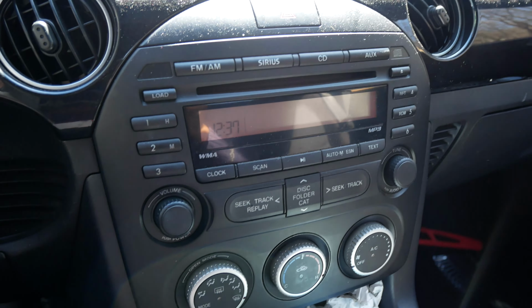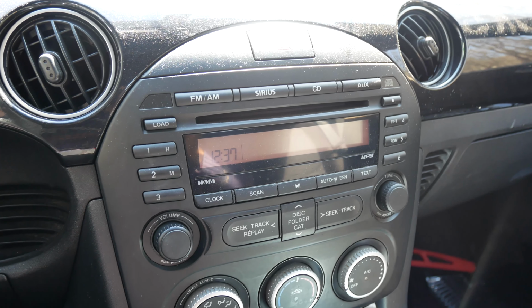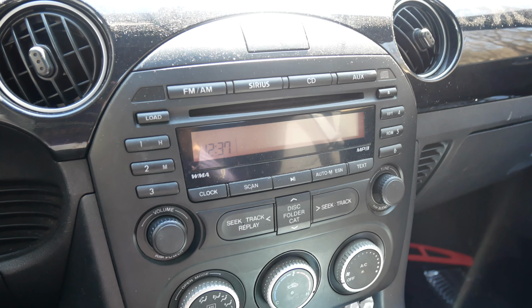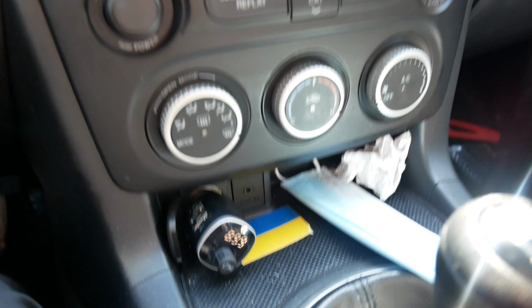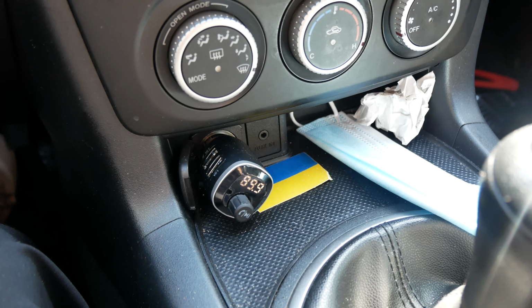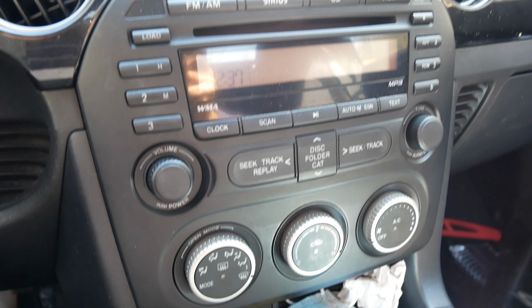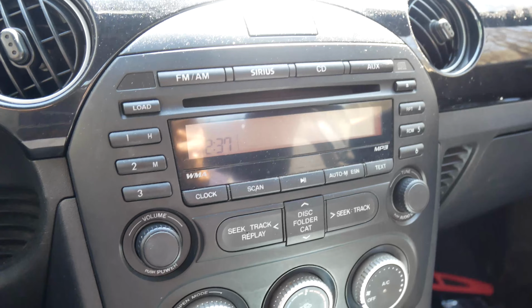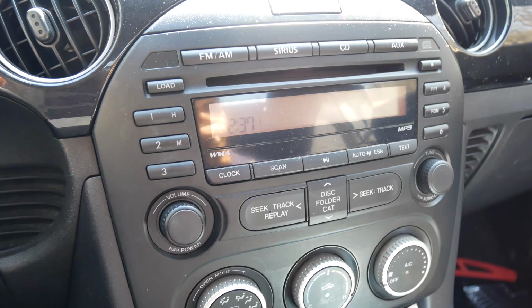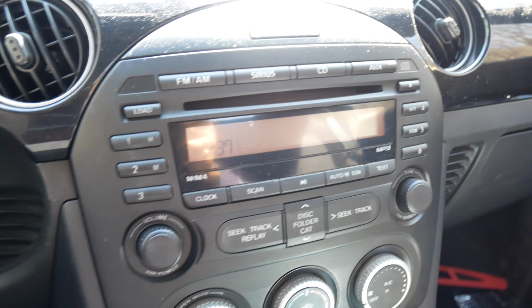So over here, you have a very basic radio. In 2022, it is super dated. However, it's really not that big of a deal. For 20 bucks, you buy a Bluetooth adapter, plug it into the cigarette lighter, and hey, it's just as good as any other car on the market that's made today. Very basic. It does have a CD player. I personally don't own any CDs, but it's nice that there is one.